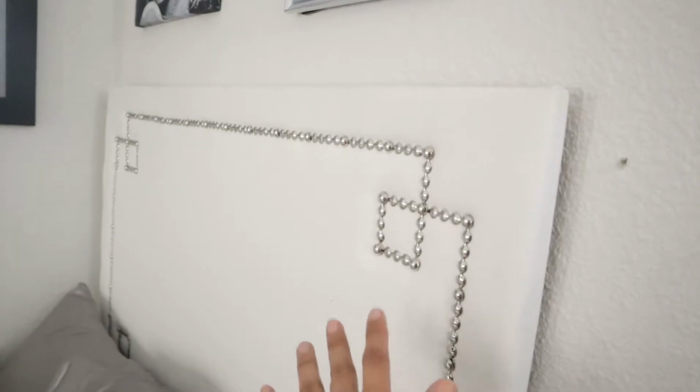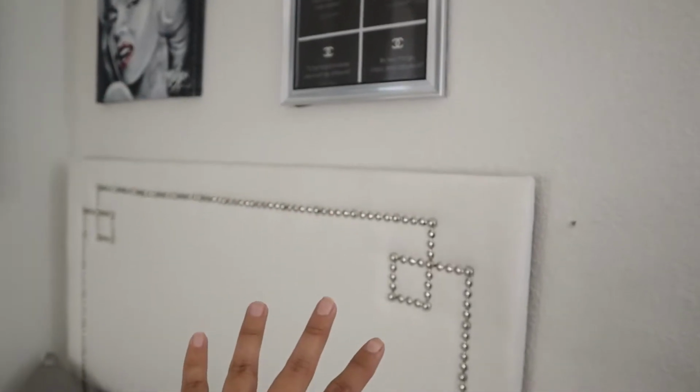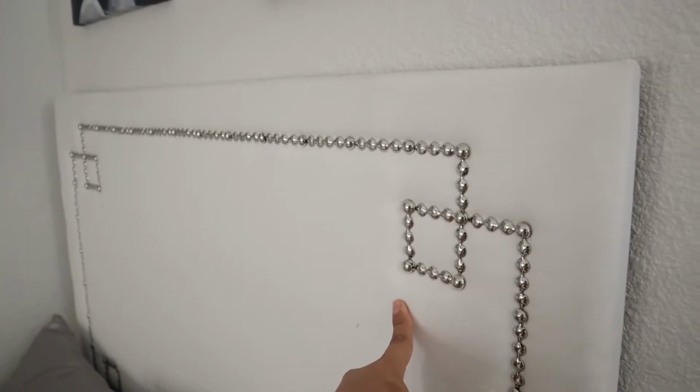So I actually don't have a bed frame. I did DIY one a long time ago, but that one got a little old and dirty, so I just threw it away. I found this at Home Goods, and this was actually supposed to be like a photo, or like a where you pin your photos, I believe. I forgot what it's called, you guys.